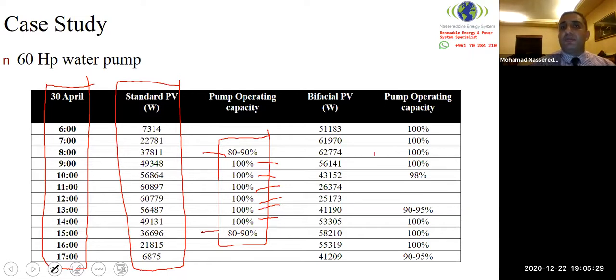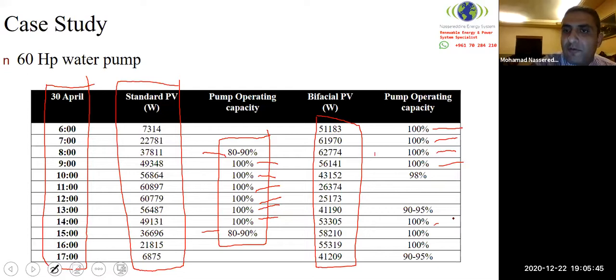When I used 74 kilowatt bifacial panels, so I use the same number of panels. However, now these panels are bifacial. I end up with this output, and now I have 1, 2, 3, 4, 5, 6, 7 hours of 100% capacity. Guys, notice one thing. I can now operate the system early morning and then evening. It's healthier for the farming industry.